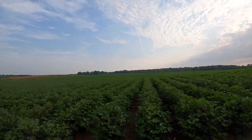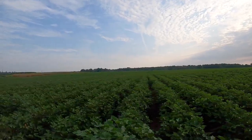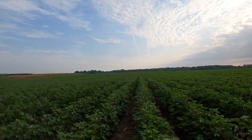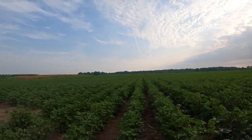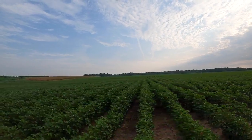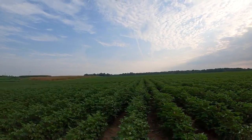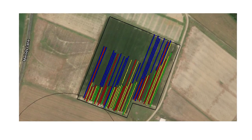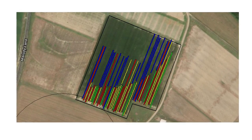One field at the Edisto Research and Education Center near Blackville, South Carolina, that is representative of South Carolina coastal plain and typical cotton production practices was used in this study. This research includes 4-row strip plots planted across a field that has variable soil textures. Cotton was planted in early May with a planter equipped with variable rate seeding meters.